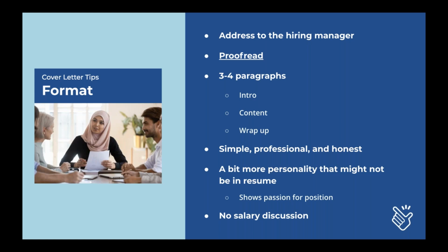So keep it professional, but also keep it honest, because if you write things or you exaggerate things in your cover letter that aren't true, that's going to come out in the interview. So you want to make sure that you're not exaggerating, you're not putting anything in your cover letter that might sound great, but that might not actually be true, because that won't look good on you as a candidate if that comes out in the future.